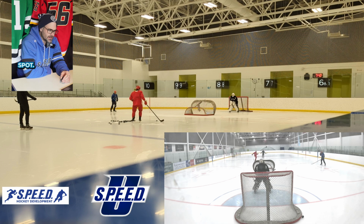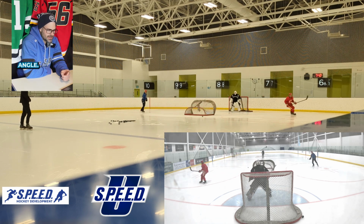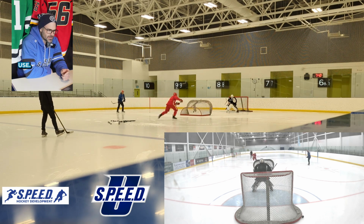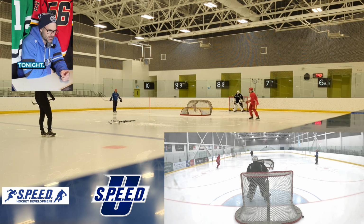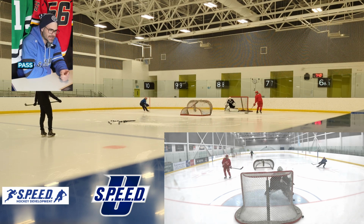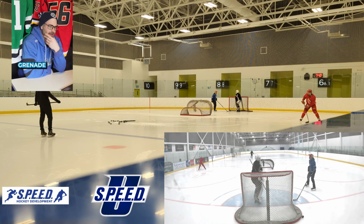So here he's taking it off the mesh, and he's changing the angle. We're not bouncing it off the red crossbar. The crossbar is a drill we would use, but for a player at this level, nice angle change snipe. We want the puck to be as unpredictable as possible, so he's shooting it off the meshing, angle change, and he's got option 2 to pass. Okay, nice way to get that on net on a bit of a grenade from me.